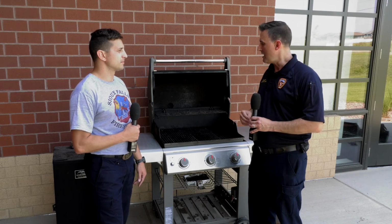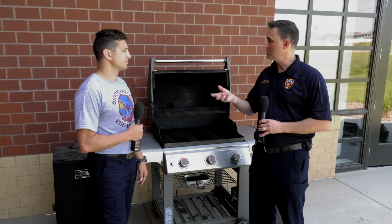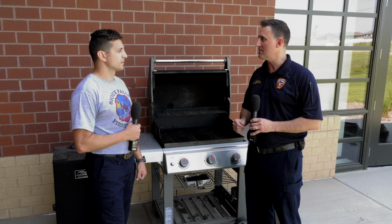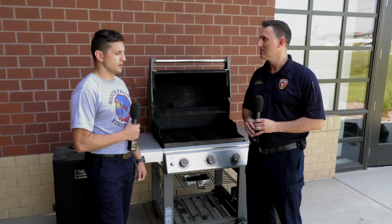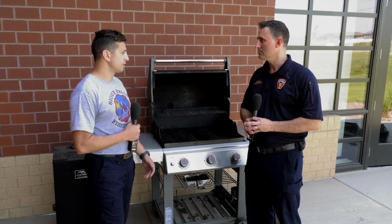So okay, yeah. With the propane, typically, you said turn it off, turn it on. Like when you're using it, this is the only time you want it on. Otherwise, keep it off. Yep, exactly. And also, just be careful when you're lighting it too, if you're using matches or anything like that.